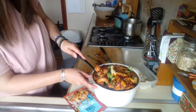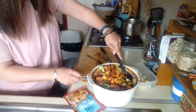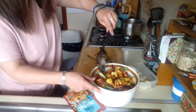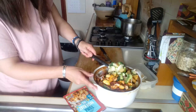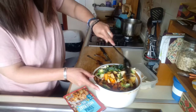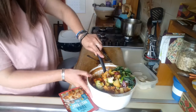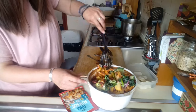This is my slapdash approach to cooking. But it always seems to work for me. So we'll just make sure that we've got some of this blended together. A bit better.